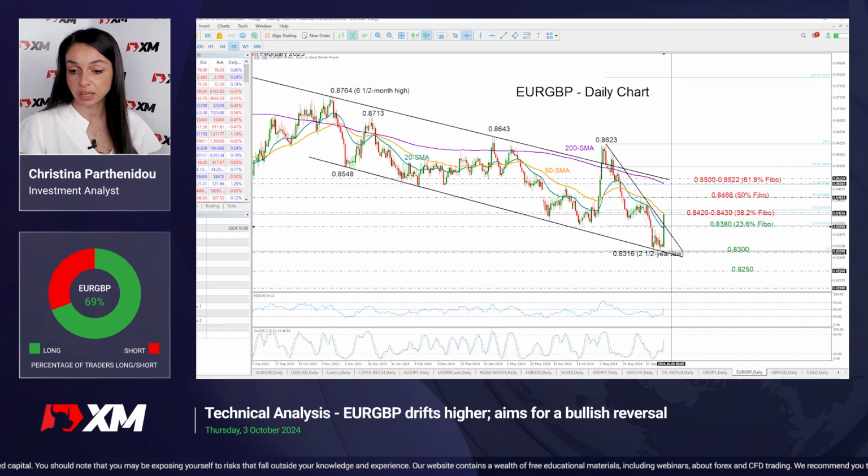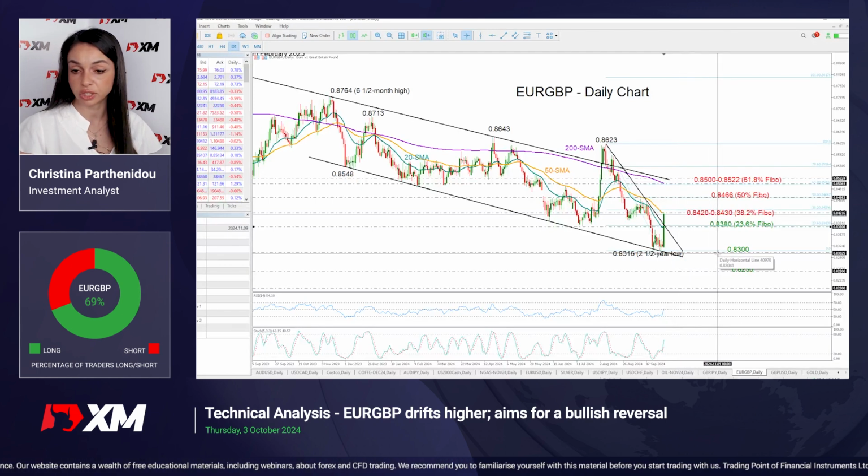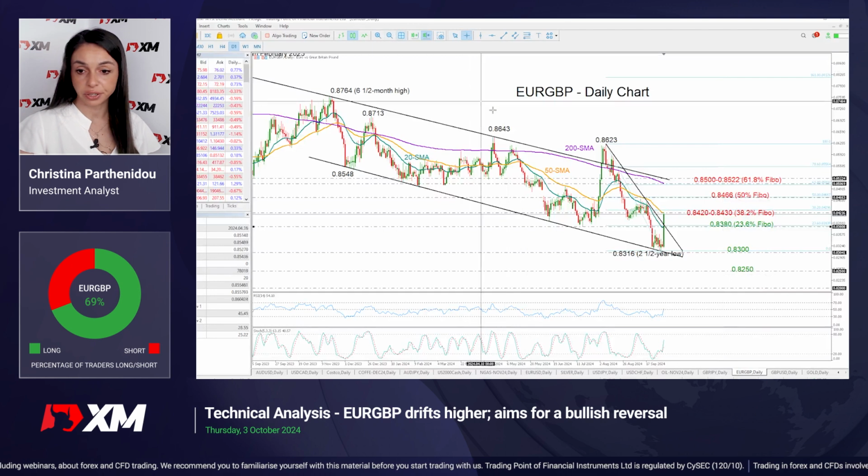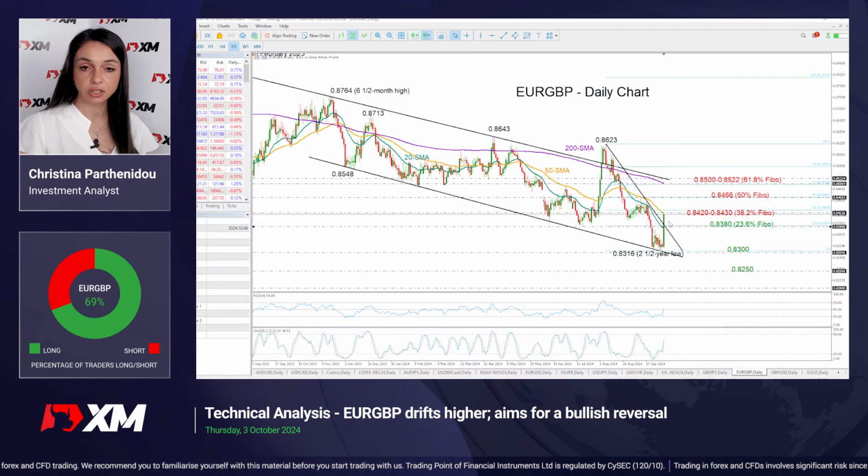the price could again retest its 2.5-year low of 0.8316. The 0.83 level will be closely watched here before we move towards the 0.8250 barrier. So that's all I wanted to share with you guys.